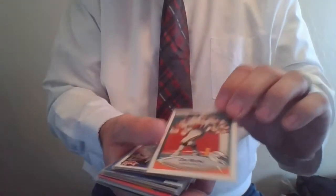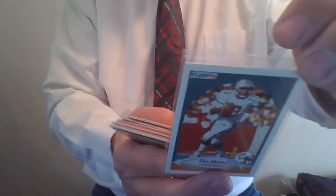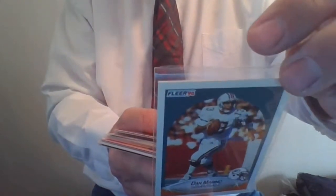No rhyme or reason to these cards. Not sure why they were put into a plastic bag, but they were. Here's Dan Marino, 1990 Fleer, card 244. Jim Thome, Hall of Famer, and a rookie card.